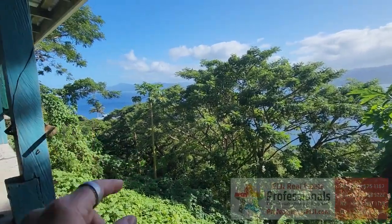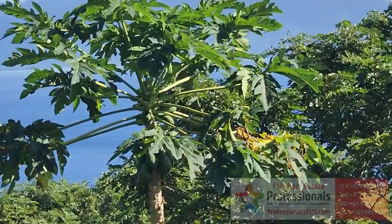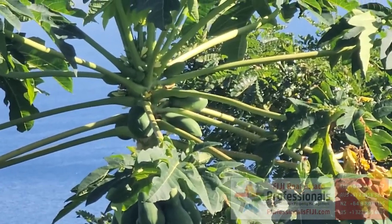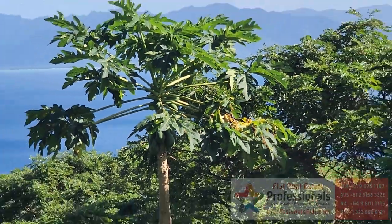Another fun thing I saw there, actually, some nice passion fruit growing over here. And then you can see the coconut palms over there. And then up here, right up there, anybody know where papayas come from? Right there. Those are papayas right there, right on your land. So you get all the papayas you want for free if you buy this property.